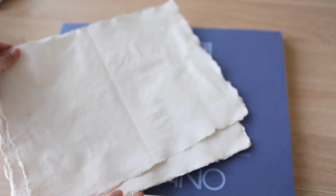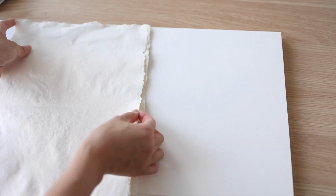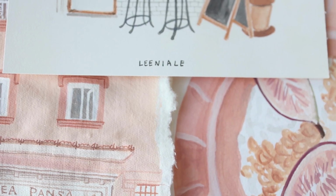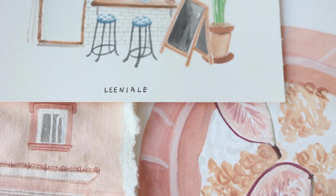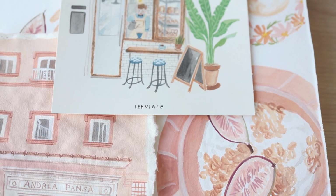This last paper I wanted to share about is a new paper that I'm trying out. It's not pressed, so it's very rough, and not only rough but bumpy. It's a little challenging to paint precisely, so you have to be okay with an organic looking painting. I think the unpressed nature and the deckle edge adds interest to my paintings, and I'm looking forward to binding these papers together into a book.